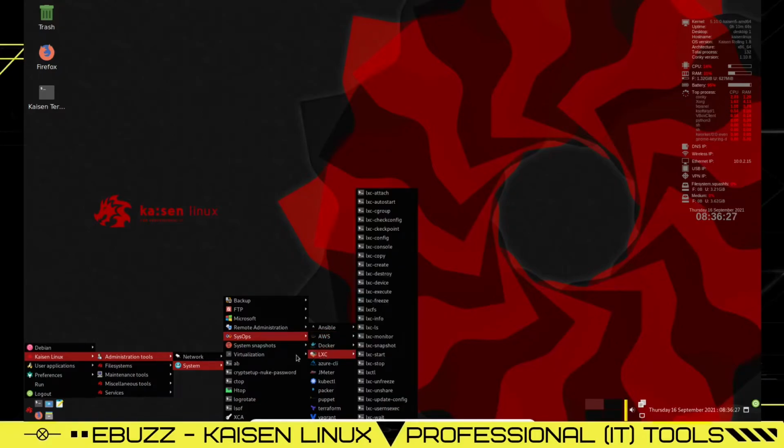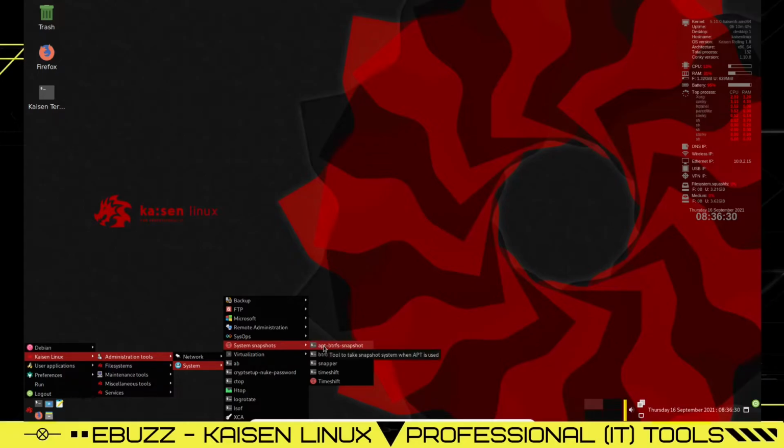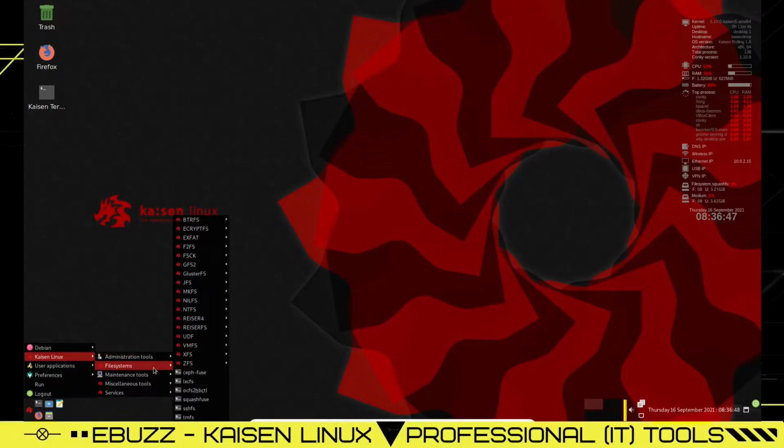Docker, LXC, System Snapshots, you can come over here and take a snapshot of your system or a snapshot of the system you're working on. You can do it in BTRFS, you can do it in Snapper, TimeShift, Virtualization, you've got VirtualBox, Crypto Setup, Nuke Password, CTOP, HTOP, File Systems. Now you can go in here and fix file systems. BTRFS, EcryptFS, EXFAT, F2FS, Cluster, MKFS, NTFS, UDF, VMFS, XFS, ZFS. There are so many different file systems you can go in here and work on.